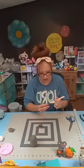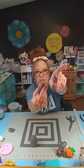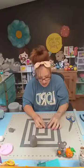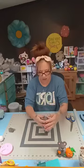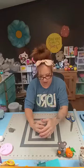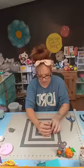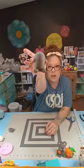So let me do the other one here. So that's what you should have, okay? Then what I like to do is just kind of touch them together. Can you see that? Just kind of touch them together so it's like a little V shape. Then find the side that you want to be your front, and I center it and gently press down. And there we go. We have the bottom of our mouse body all ready.